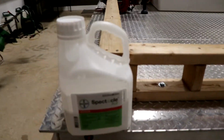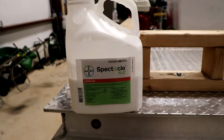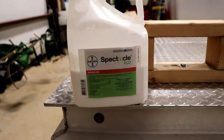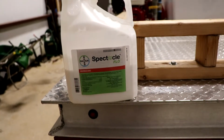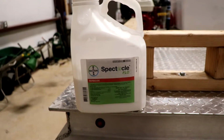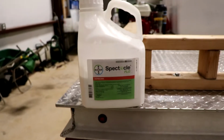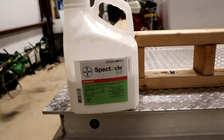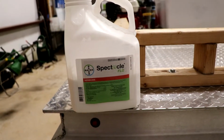We are using Spectacle. And I know a lot of people say this is a really expensive product. I think it runs about $1,700 a gallon. But the rate is actually very low. I believe we're at 11 ounces an acre for Bermuda, and then I think it's 5 or 6 for St. Augustine. But this product has a really long control period, so it'll control weeds all the way through the spring.